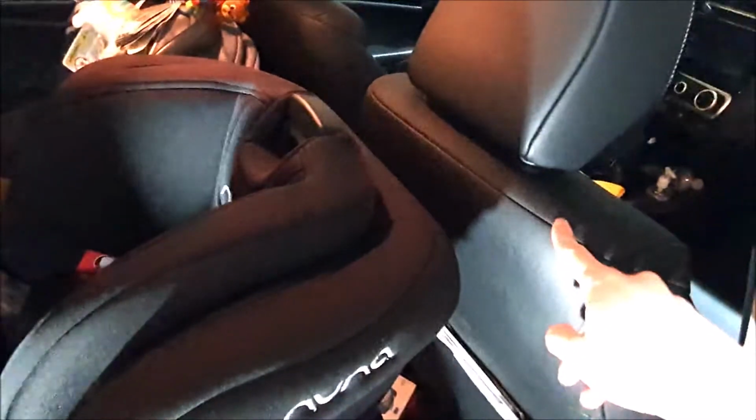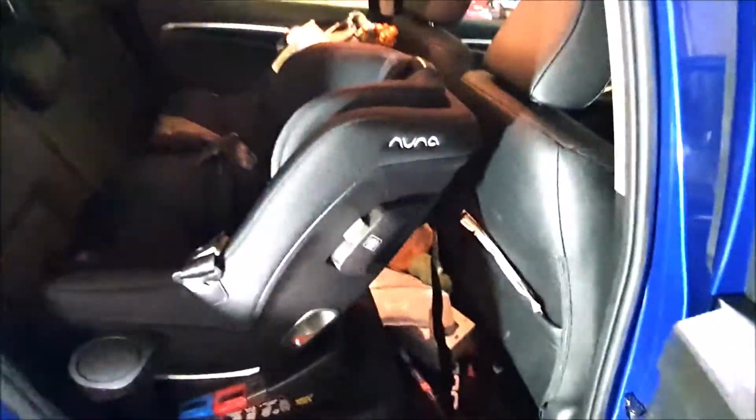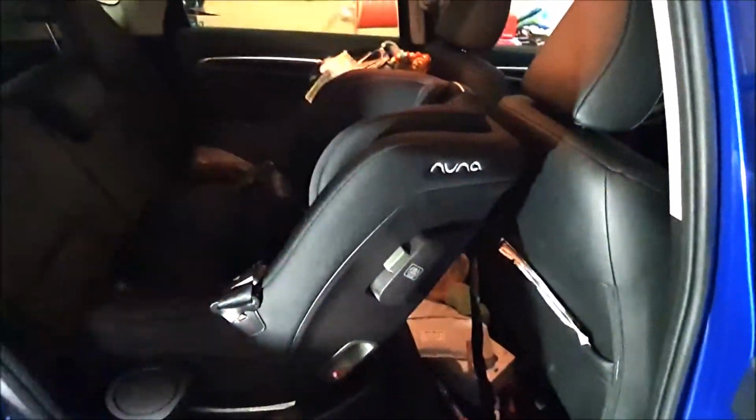So the passenger seat is all the way back, and we've still got the clearance to spare, like probably 2 inches. I could even further recline the front seat a little bit and I'd still probably be okay. So this is truly a lot of space with the Nuna in the Honda Fit.